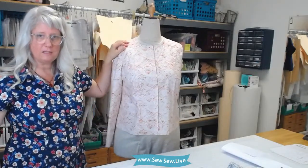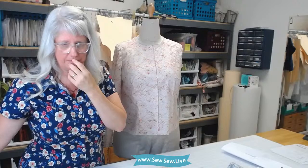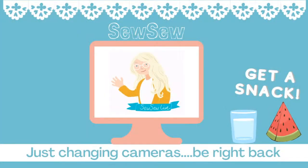All right, so now let's sew my other one and then try it on. That's going to be the fast thing. I'm just going to change my camera. I'm going to bring my dress form over. Yeah, I'm going to do that. I'm a little scared too because of the camera and the microphone now.